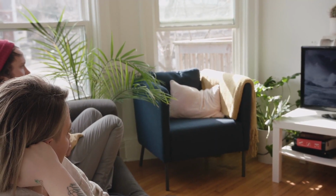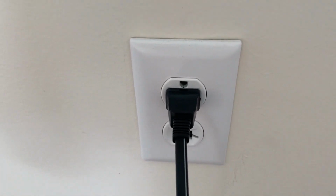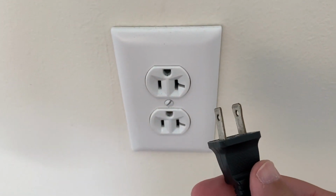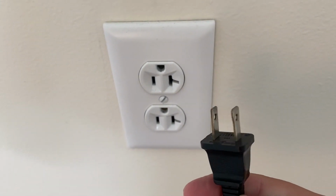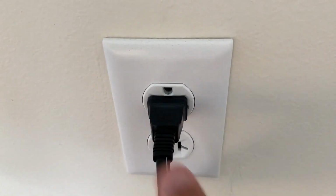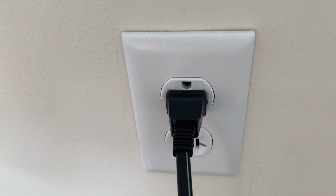The first step that we are going to try, and it's probably the easiest one, is simply unplug your TV from the wall outlet and wait 60 seconds. Then plug it back in. This is very different than turning your TV on and off with a remote, so make sure that you do it just like this.